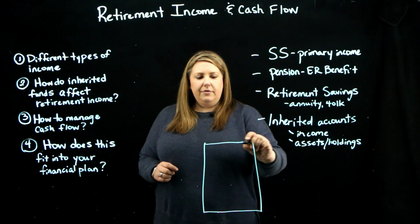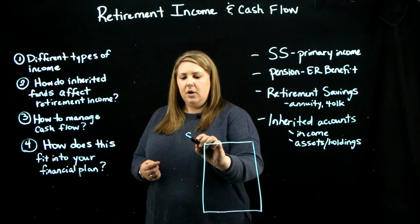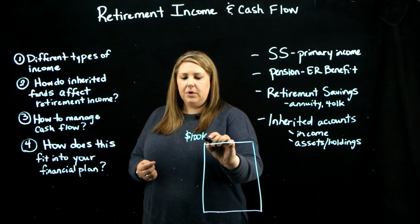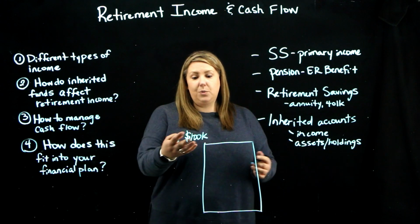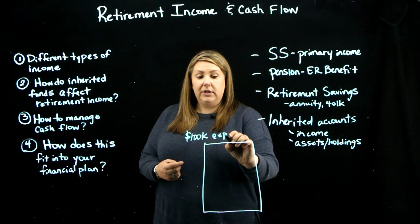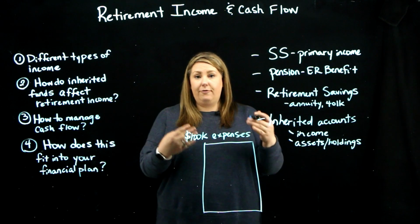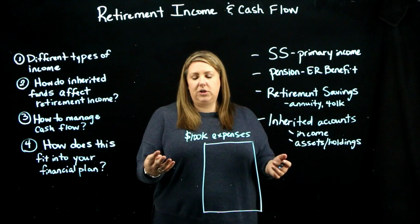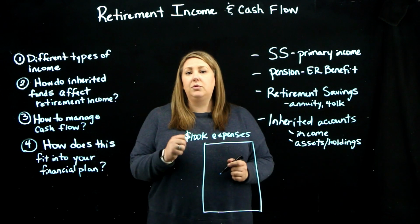So if you think of cash flow for retirement, let's just think of this as a bucket. We need one big bucket that we're going to take money from so that we have the money that we need to spend. So we're going to assume that you need $100,000 of money to spend for your expenses in each year. And initially, the first step is to look at the income you know you're going to get.